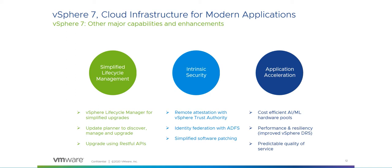There are three key areas where we're delivering value. It's around simplifying lifecycle management, which is about the lifecycle manager that I mentioned earlier. There are some additional capabilities around update planning, being able to run some what-if scenarios that help you plan out the update before you actually go through it. And for larger environments, there's the benefit of being able to do some automation using JSON and REST APIs too.